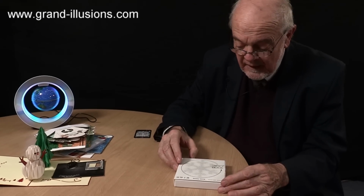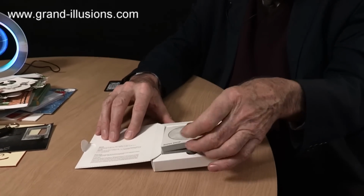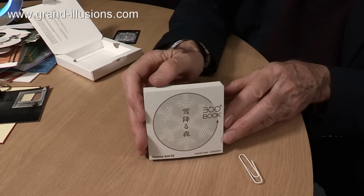And I think my prize one for the year is this one here from Japan, which is just out of this world almost. It's a beautiful box to hold it in. Here's the Christmas card itself. Solid. We need this. That's very important, the paperclip. And it's a 360-degree book.